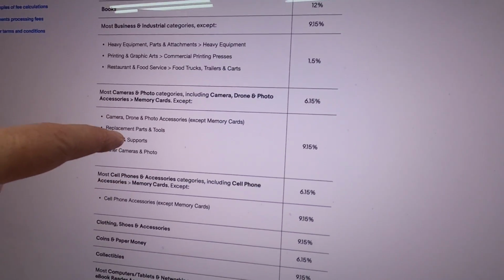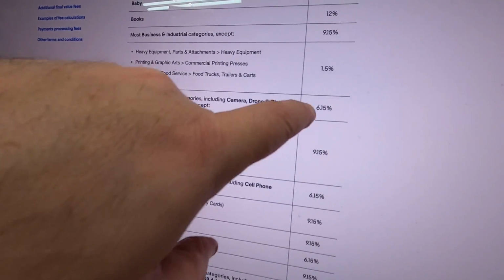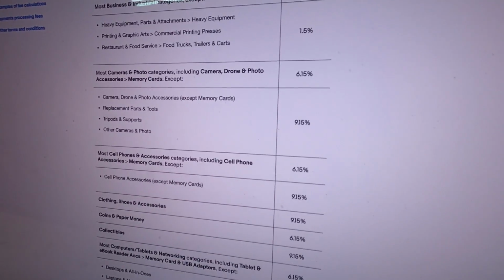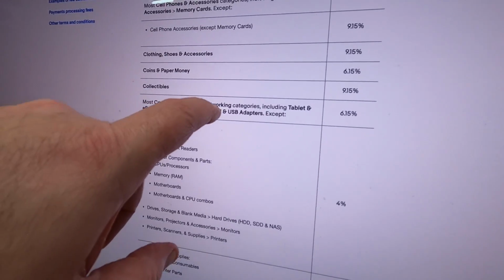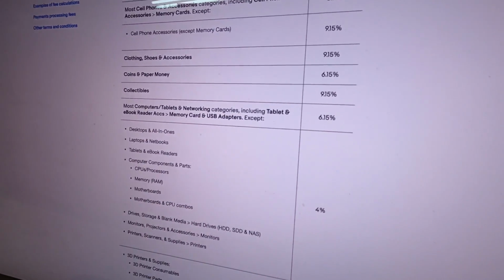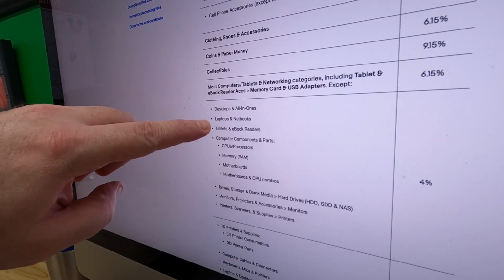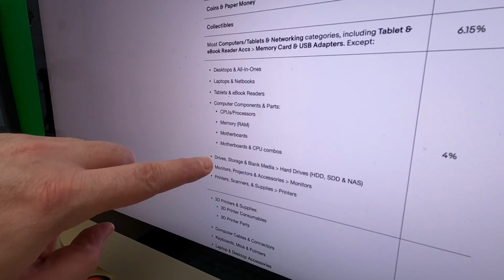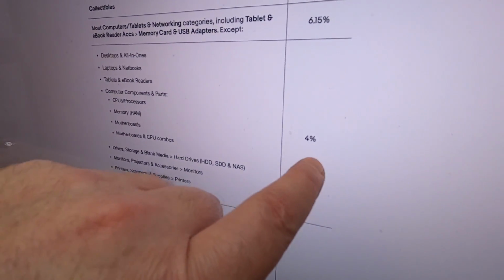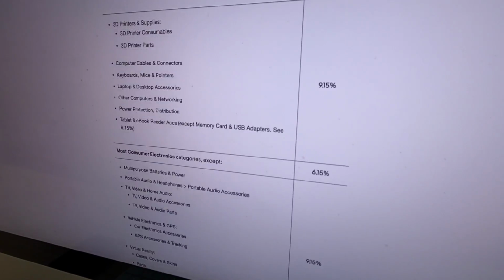categories that are even better, like camera and photo categories, 6.15%. Okay. Cell phones, 6.15%. Computers, tablets, and networking categories, 6.15%. So selling computers. Look at this. Desktops and all-in-ones, laptops and netbooks, tablets and ebook readers, computer components and parts, drives, monitors, printers, 4% final value fee. That's a big deal. That's a really big deal. I think a lot of probably experienced sellers don't even realize this.